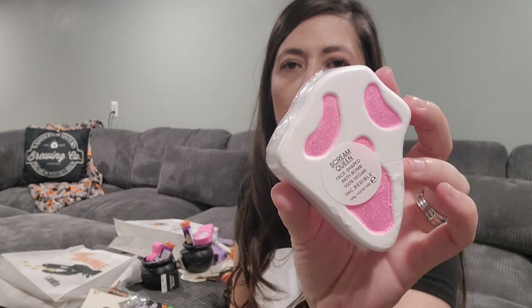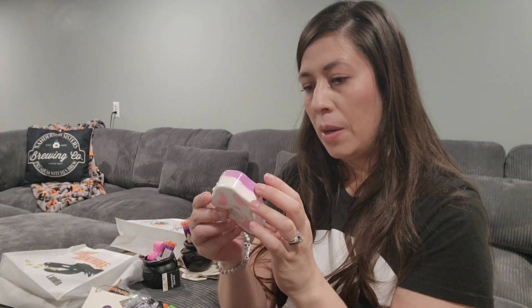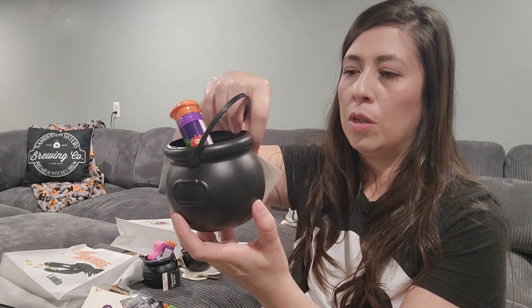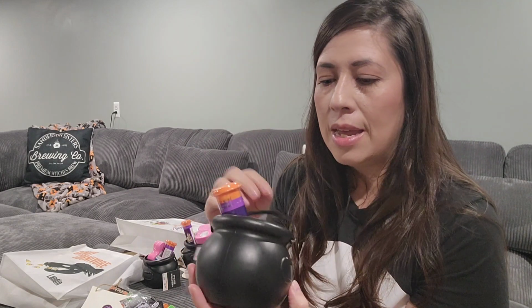And bath bombs are fun, and these are 100% vegan. I do kind of worry about what's in the bath bombs, but we only do them every special occasion, like holidays, Halloween, and then around Christmas they usually get a bath bomb, so not too terrible for them. They each got a cauldron, and this was from the Walmart dollar area for 98 cents, and in there I'm just putting some candy and some goodies.